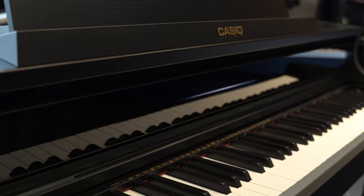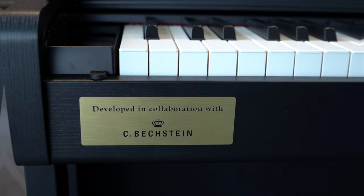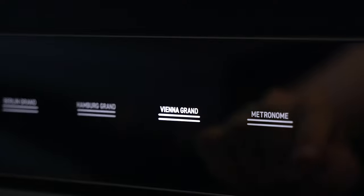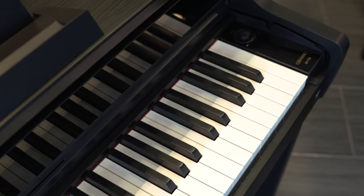The new Casio AP-750 is one of the most expensive digital pianos that Casio has ever produced. And it also boasts some of the top piano technology that they've ever released. But is this potentially the highest value Casio digital piano that they've ever come out with?